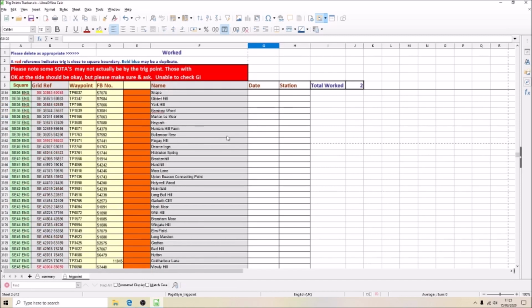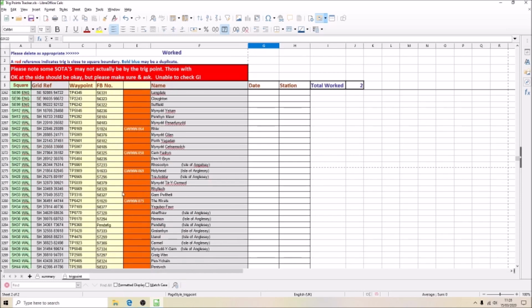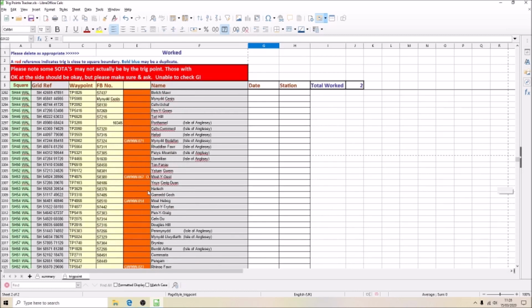Right, the easiest way to do it, if you're going out to activate a trig point, or you hear someone activating a trig point, is to ask for the reference. It can make it so much easier than scrolling through this lot. Get the trig point reference. These are ones that qualify. Some are okay. At the bottom there, find.